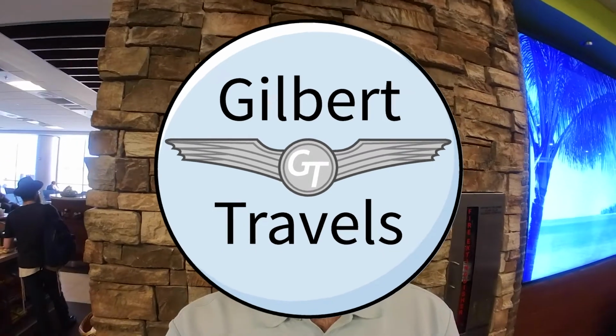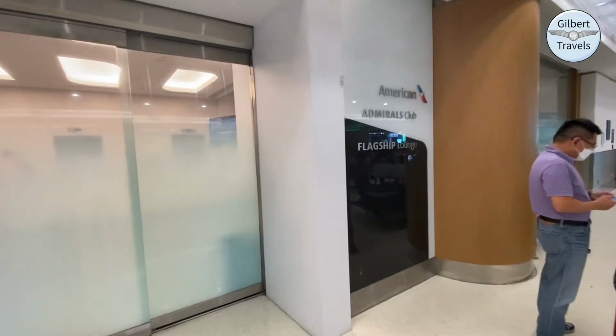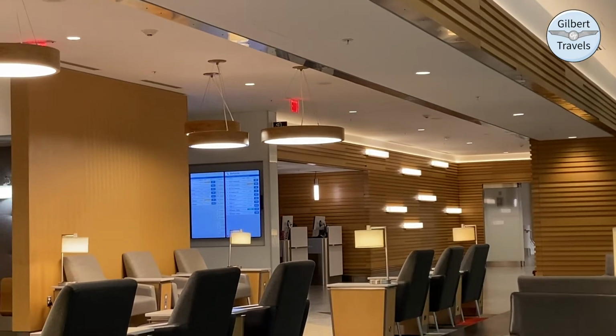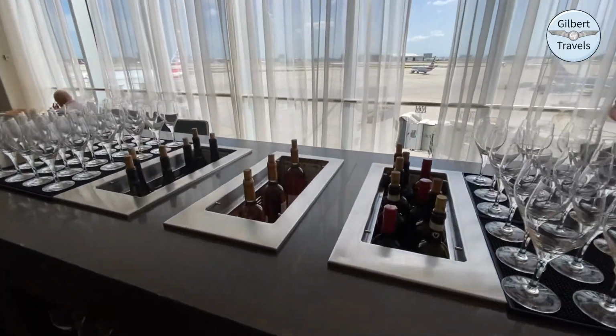Billy here with Gilbert Travels at Miami International Airport to give you a 2022 upgrade look at American's flagship business class service from here over to Los Angeles aboard a 777. Today's transcontinental route qualifies for access to the Flagship Lounge in Miami, American's international business class facility.